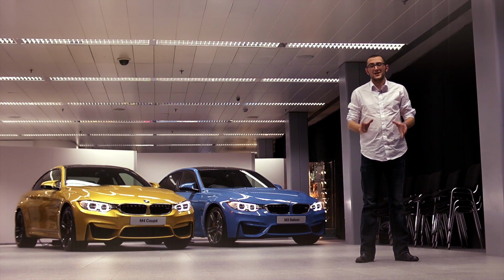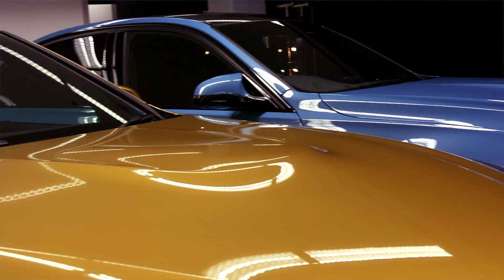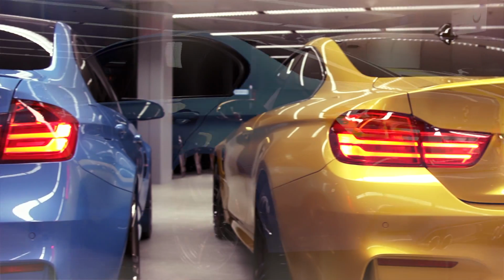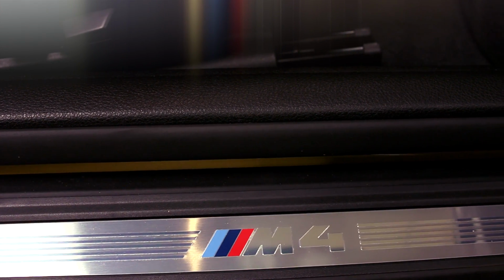Looks-wise, they're covered in M-Car hallmarks. Quad exhausts at the back, the M gills at the side, the power dome on the bonnet, and they have nice big flared wheel arches to make them look nice and angry. And we like angry cars. Lots. Then there's all the toys this thing can come with.